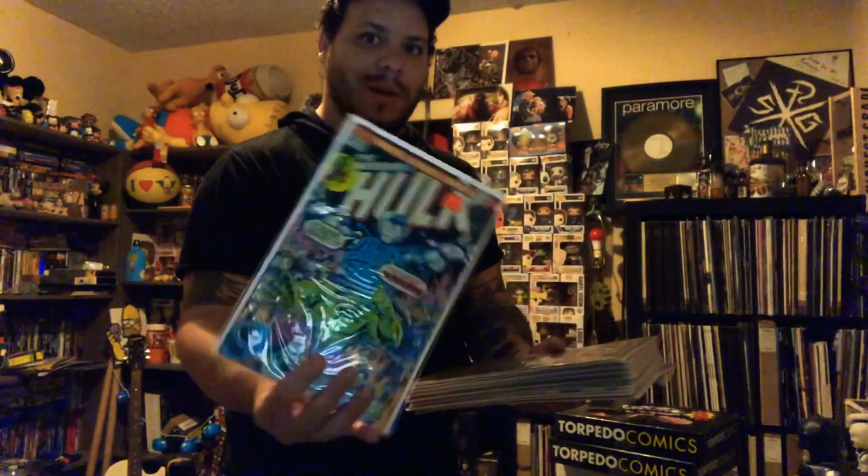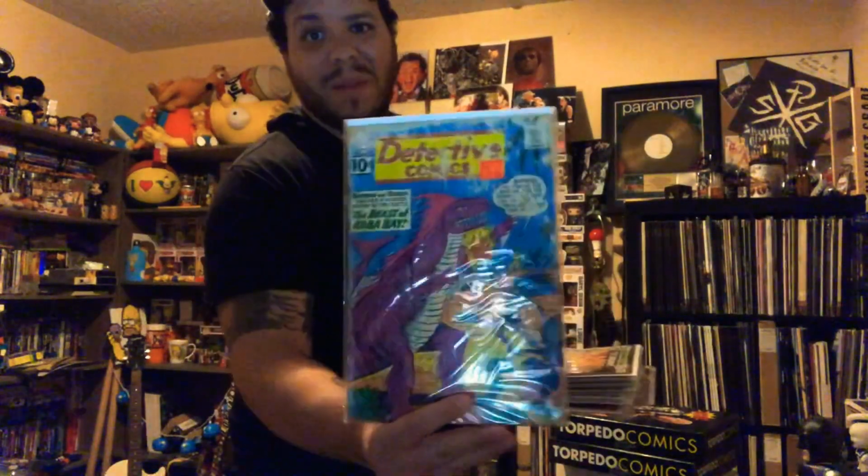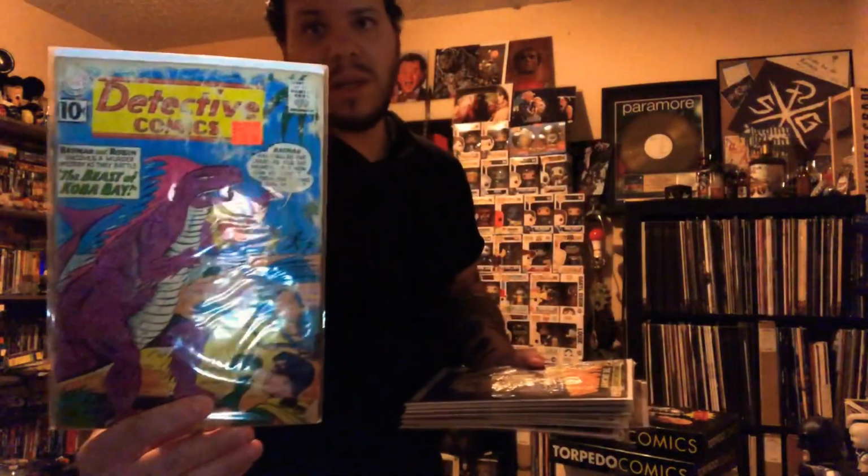So this was Hulk 191, Detective Comics 297. This thing's 10 cent. I mean, old, just a nice thing. I know a lot of people don't like that. You want to shoot for something a little better quality, but I love that worn look. I mean, it truly is a reader copy.